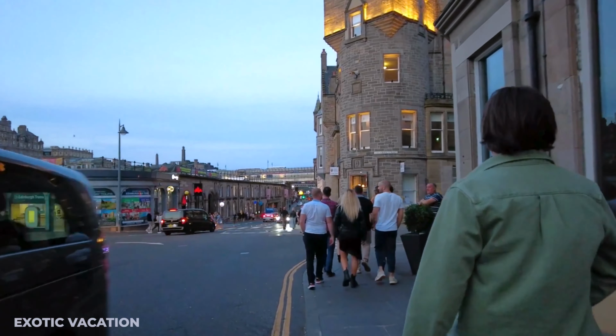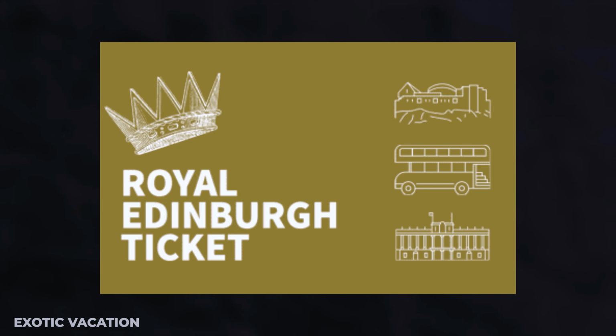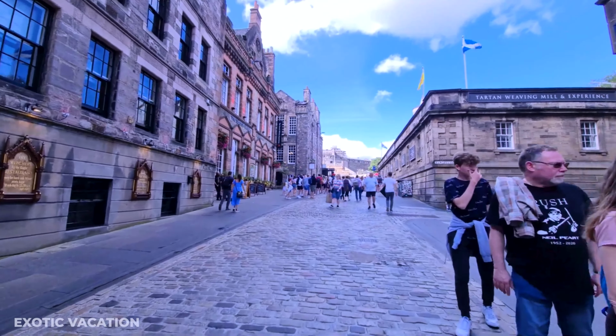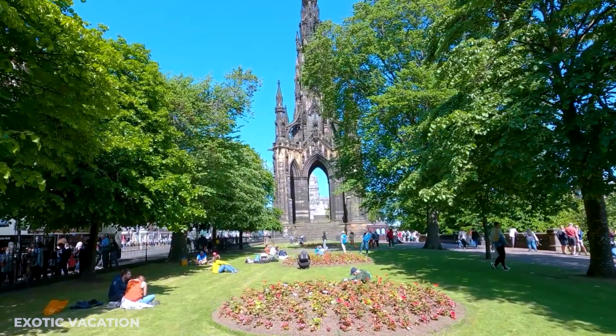Alright folks, just like we promised, here's a tip for you. When planning on checking out the castle, the palace, or the royal yacht, grab yourself a Royal Edinburgh ticket. It's going to save you some cash, and you can pair it with some skip-the-line passes and guided tours to make the most out of your visit. Trust me, your wallet will thank you.